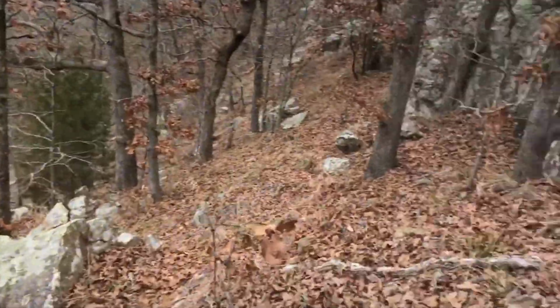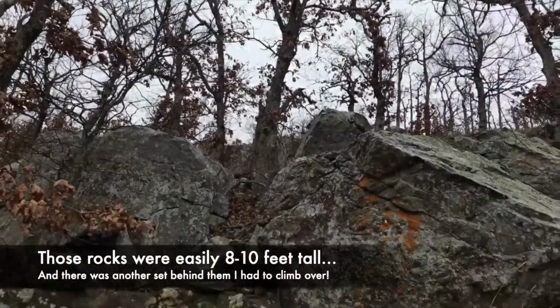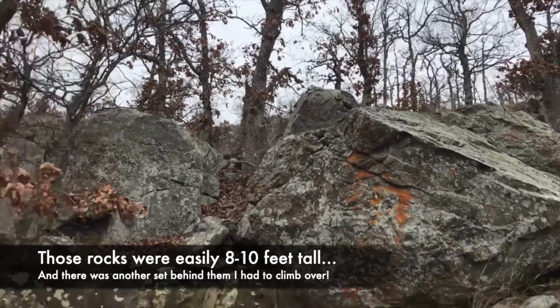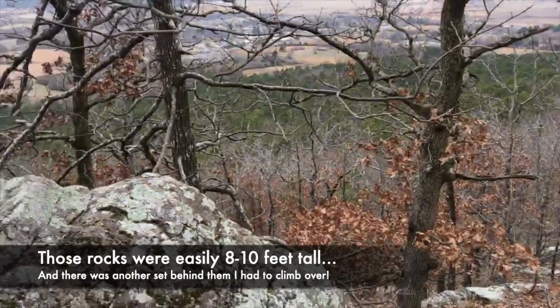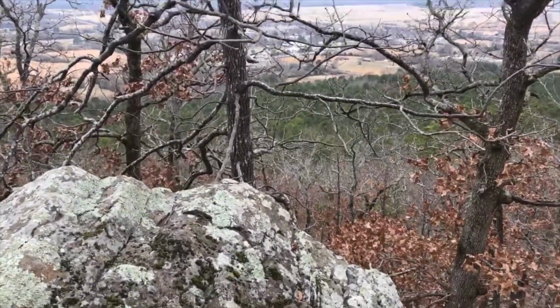I mean, I had to stop and rest, but that's what I've got to go over, and you can kind of see where it levels out up there. But then once I get to the top, I'm going to go west and try to come down out by Boggy somewhere. So pray for me.